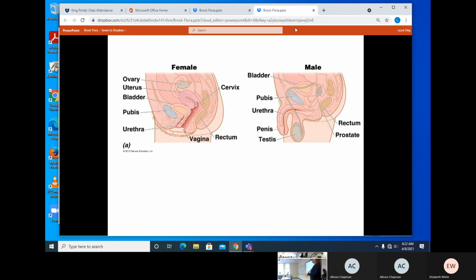Yeast is pretty normal all over your body. You just don't want it to overgrow. So external microbes are very similar to the internal, but there's more prevalence of yeast.